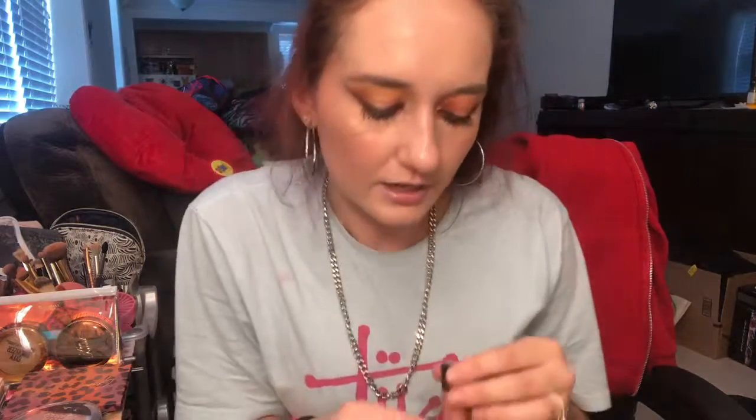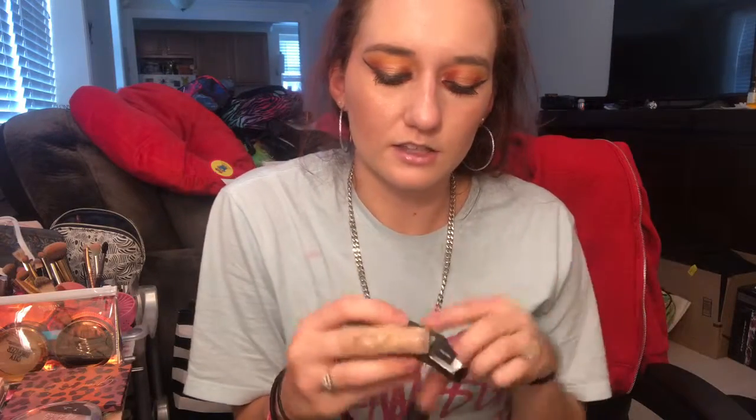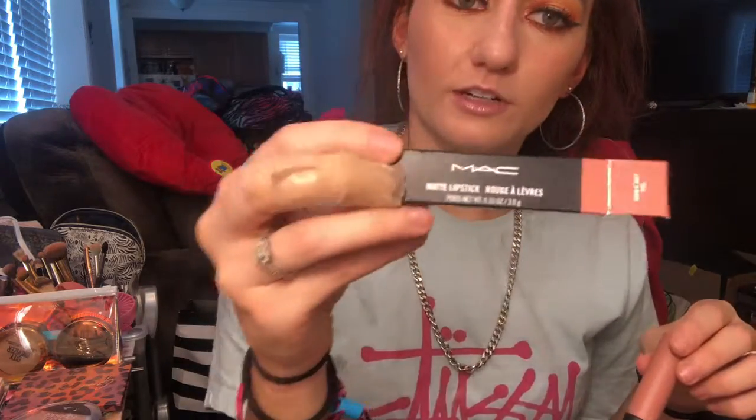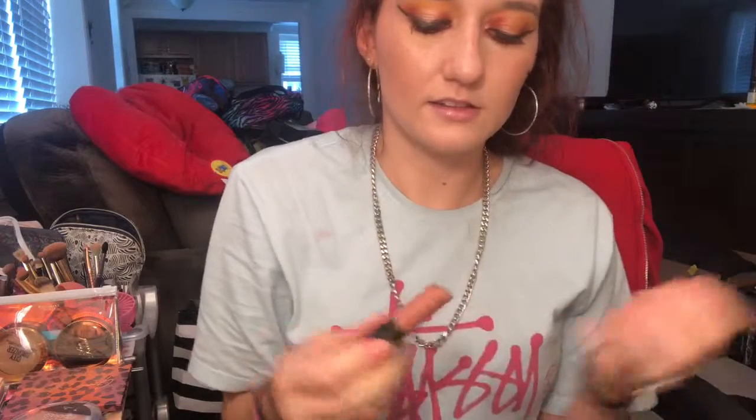Is it? Oh, yeah, it's in here. Okay, good. I was about to say, where's the other one? Okay, so this is MAC lipstick in the shade Clouds in My Coffee. But this is not the same as that lipstick. This is the Lip Tensity lipstick, which is different from their regular lipstick. These are called Lip Tensity.